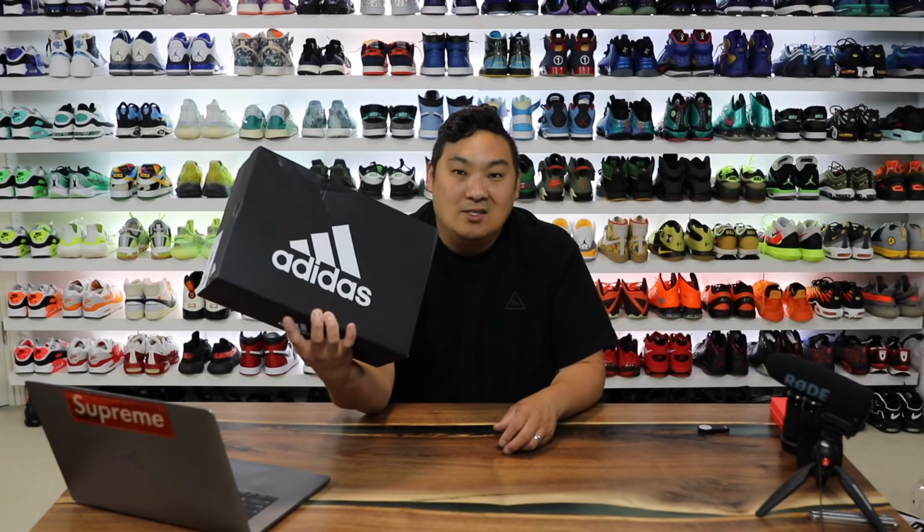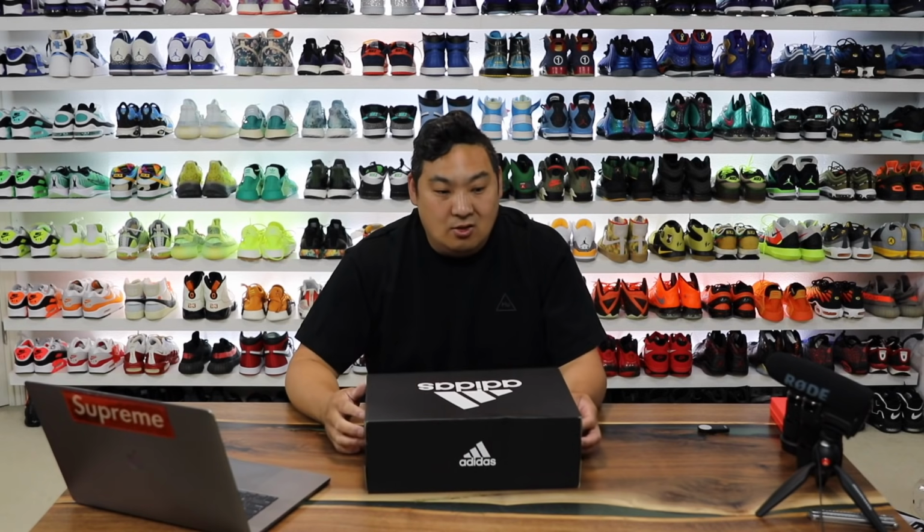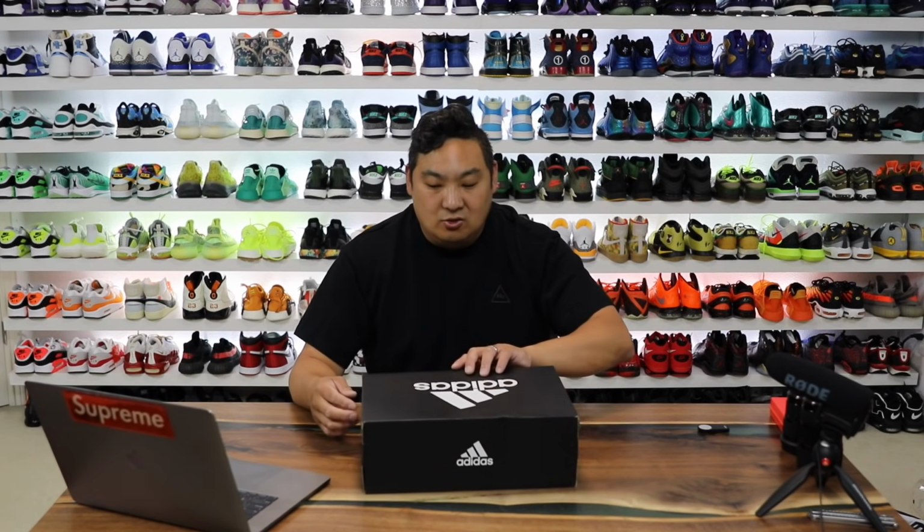All right, so I've been waiting since the very first images of these shoes to actually get a pair in hand and on feet, and I finally got them. I had to pay extra though on StockX because I missed out on the first drop.